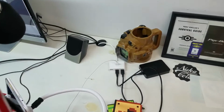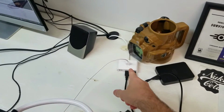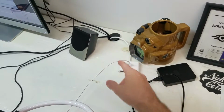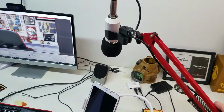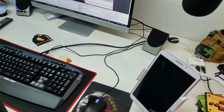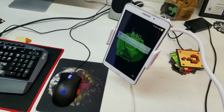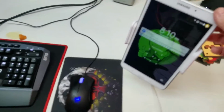I'm running a 3.0 hub that goes down to my 3.0 port into my PC there. And off the hub, I run my microphone, which is this right here. I'm not using it currently. I have my Samsung Tab 4. This also gives me the wireless service, just like my cell phone.